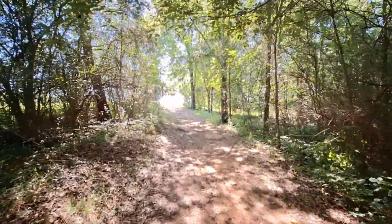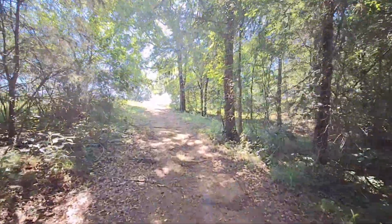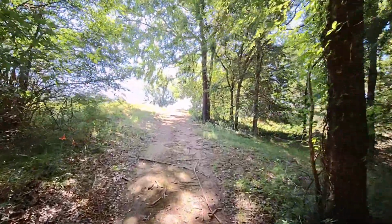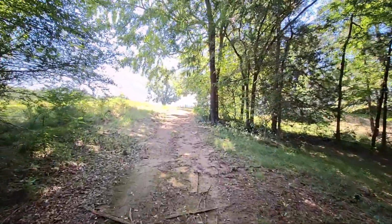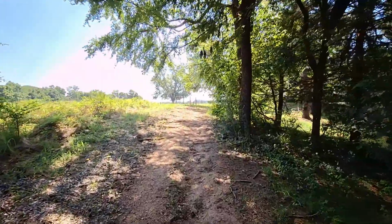Nothing like going on a little hike down a historic road in American history, huh? I tell you, it's warming up fast. This shade right here feels good. All right, back to the golf cart I go.